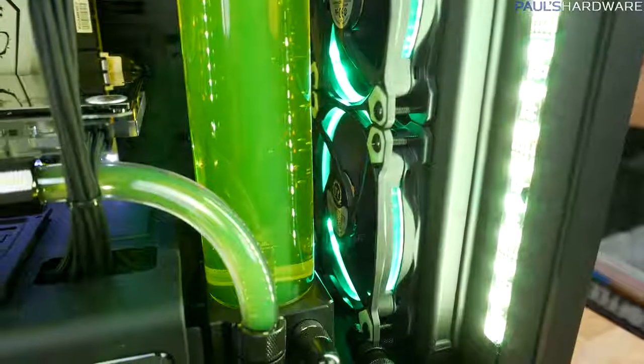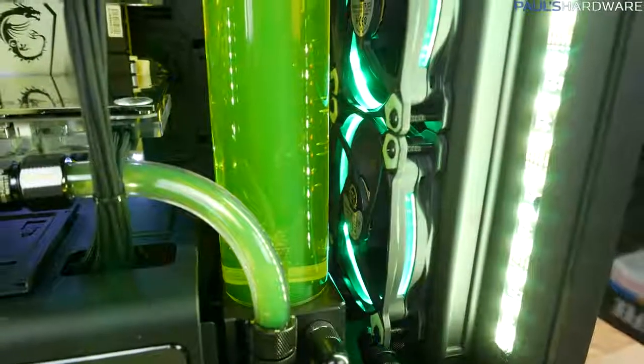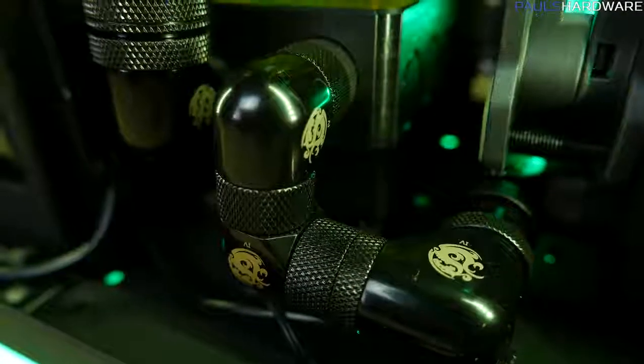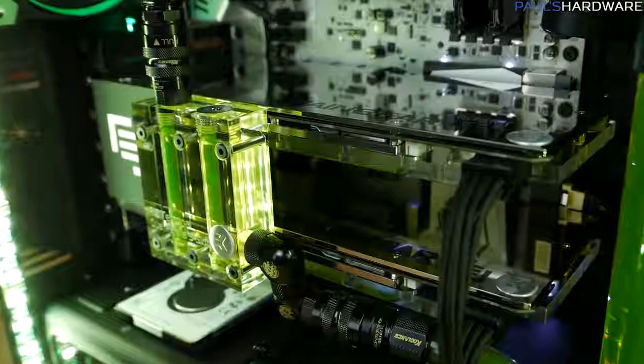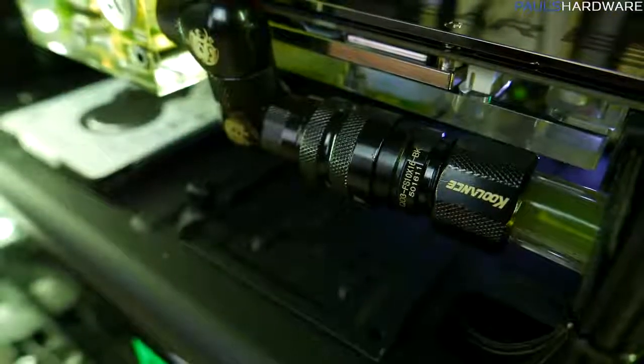and it contains most of the loop's green-dyed liquid from E-Coolant. Maingear went with Bits Power's excellent soft tubing compression fittings throughout the build, and they also threw in a couple quick disconnect fittings from Koolance at the GPU assembly's inlet and outlet, which should be pretty helpful for future disassembly or maintenance.